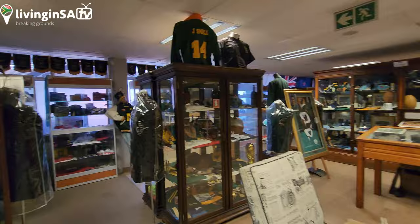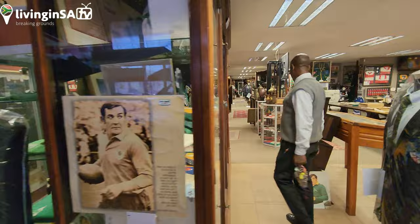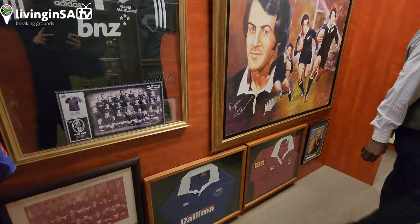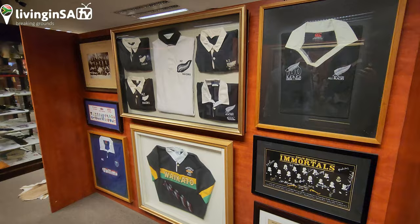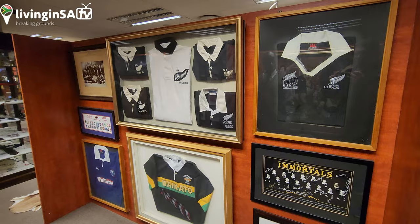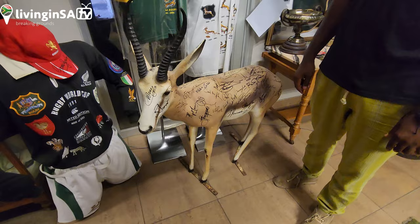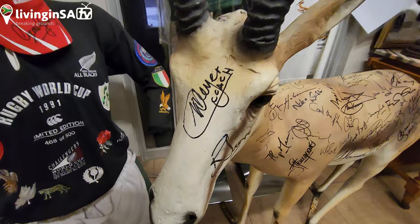This is beautiful. We have the Australia corner and the New Zealand corner. Are you serious? Yes. The New Zealand corner, the All Blacks. Wow. See? The players, New Zealand. Very respectfully done. Definitely, this is part of the game. Wow. The shop. This is a true embodiment of the Springbok, with all the signatures of the players.